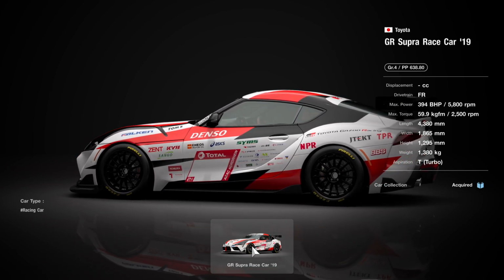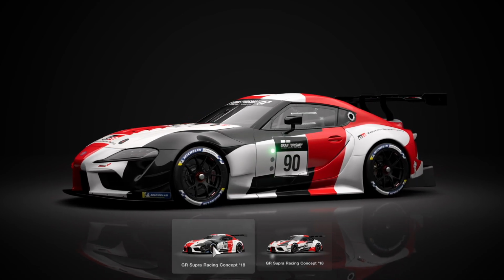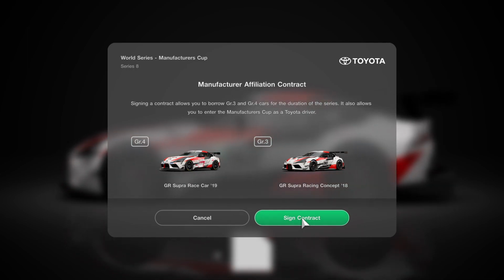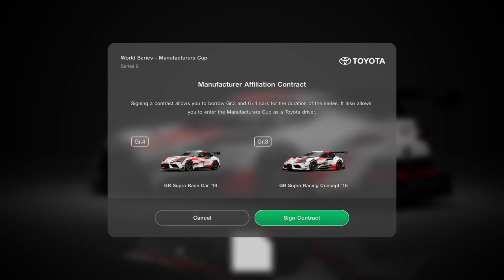The reason I picked them was because normally they have a Group 3 Supra and a Group 4 Toyota 86, but there's now a new Supra, so you can have two. You can have a Group 4 and a Group 3 Supra. So we're going to see how that one pans out. There we go, all done and signed.